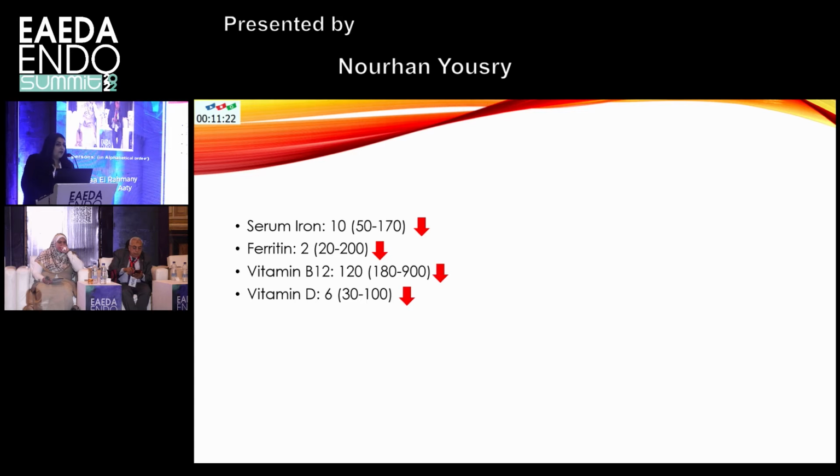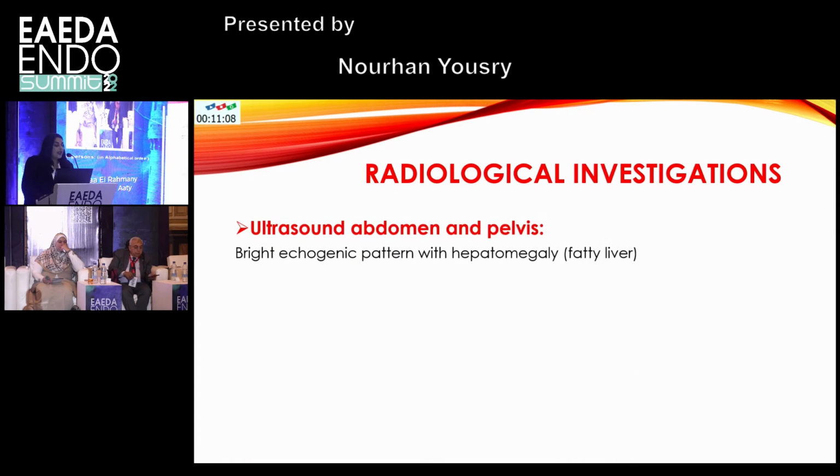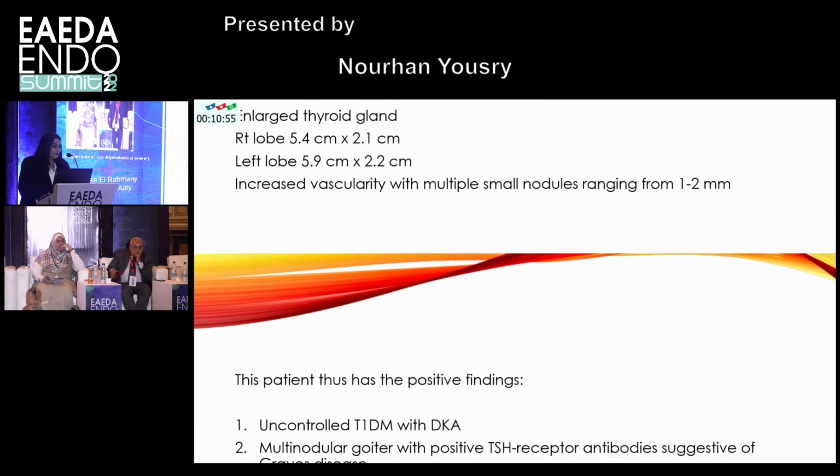For the anemia, we investigated, of course, with an iron profile. She had a low iron profile, but also low vitamin B12 and low vitamin D. We did radiological investigations. An ultrasound of the abdomen showed a bright echogenic pattern indicating fatty liver. An ultrasound of the neck showed an enlarged thyroid gland with increased vascularity and multiple small nodules ranging from 1 to 2 millimeters.